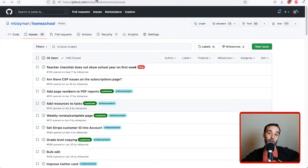Let's switch back to the SaaS stuff. So part of why I wanted to do Exercism, because I really didn't know what I was going to do this evening on the homeschool project.